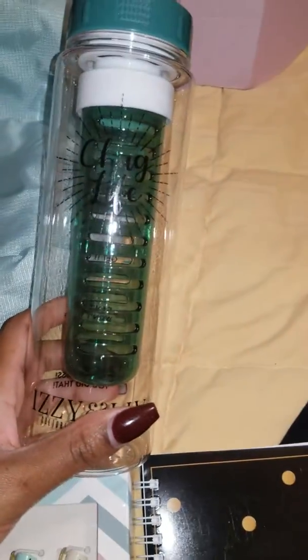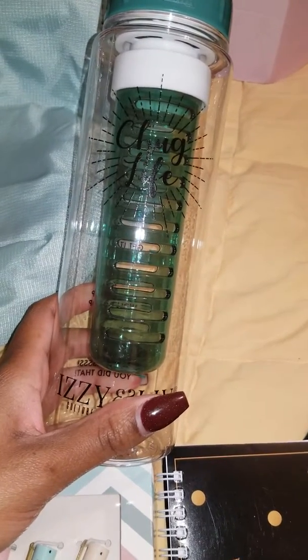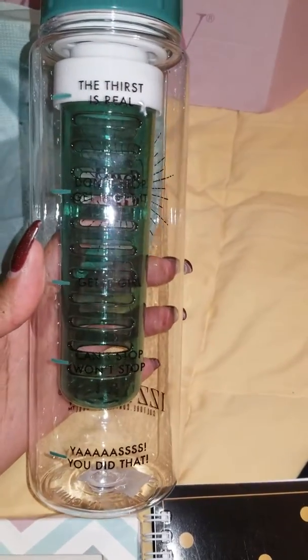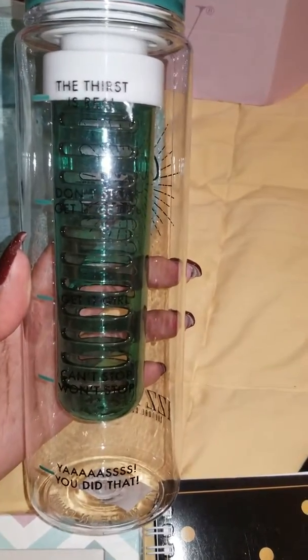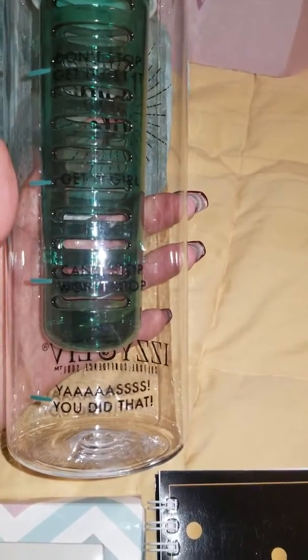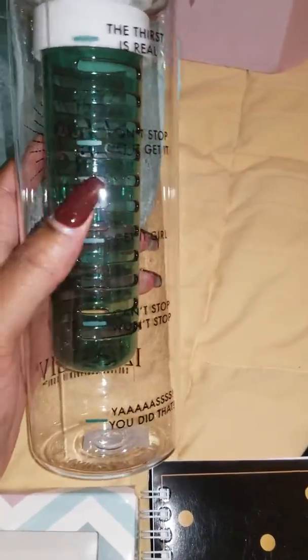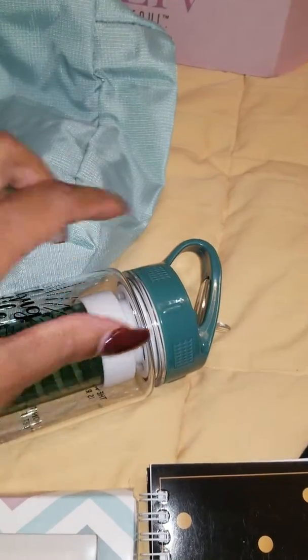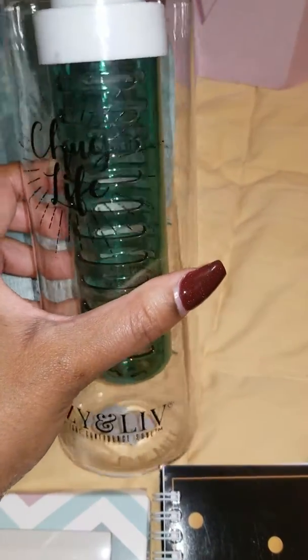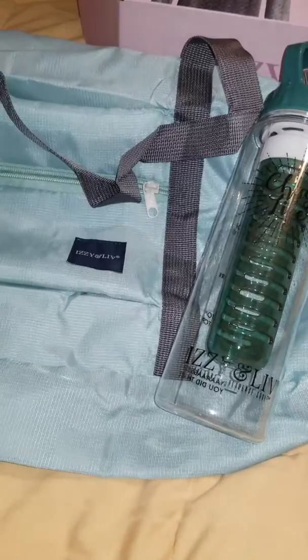The other thing they gave in this box is a Chug Life diffuser water bottle. On the front, it says Chug Life. It has different categories that say can't stop, won't stop, get it girl, don't stop, get it, the thirst is real, to motivate you to drink more water. And then at the end it says, yes, you did that. So this is a neat little bottle. I don't necessarily know if I'll use the diffuser on the inside because it was hard for me to get out, but it's a nice little water bottle to go with the gym bag.